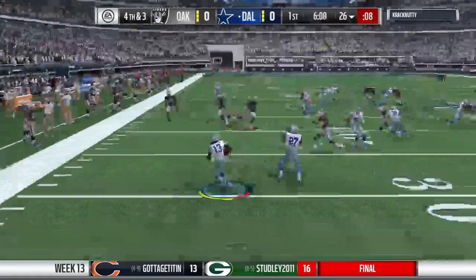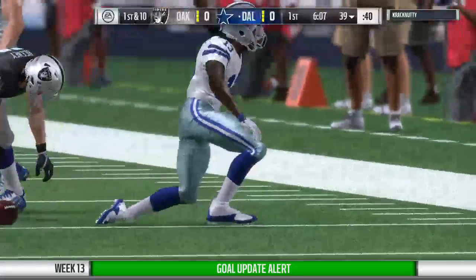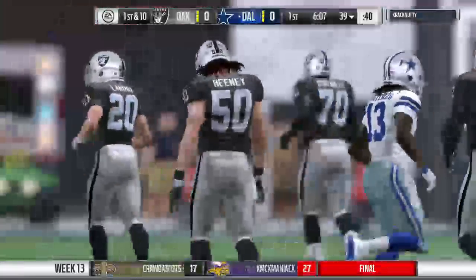This is brought in at the 21. A good return there, 17 yards. And the Cowboys will take over the football with a 1st and 10.